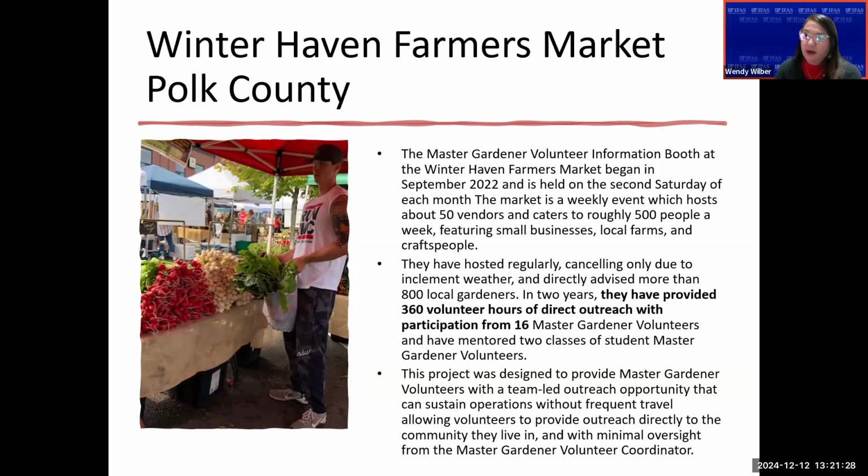And it's a really great team of folks. And what mostly impressed me and the judges about this team was there's 16 master gardeners that show up at this farmers market on any given Saturday. So it doesn't just fall on that one or two people always doing it.